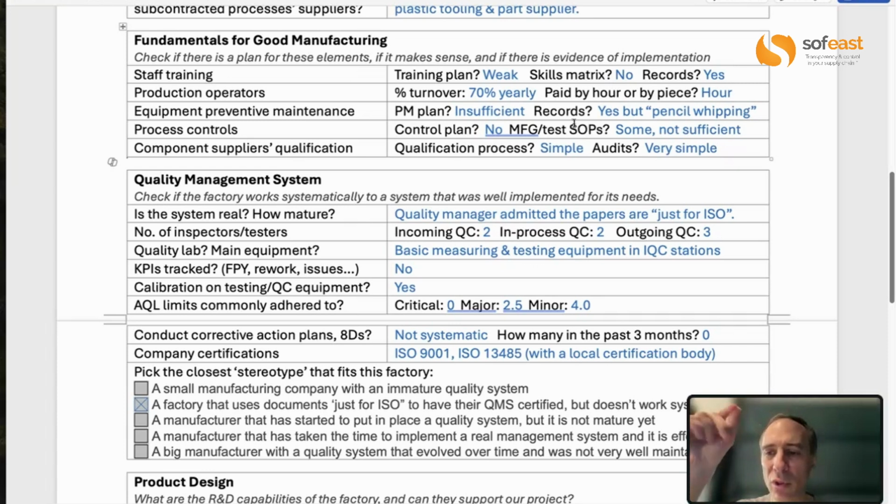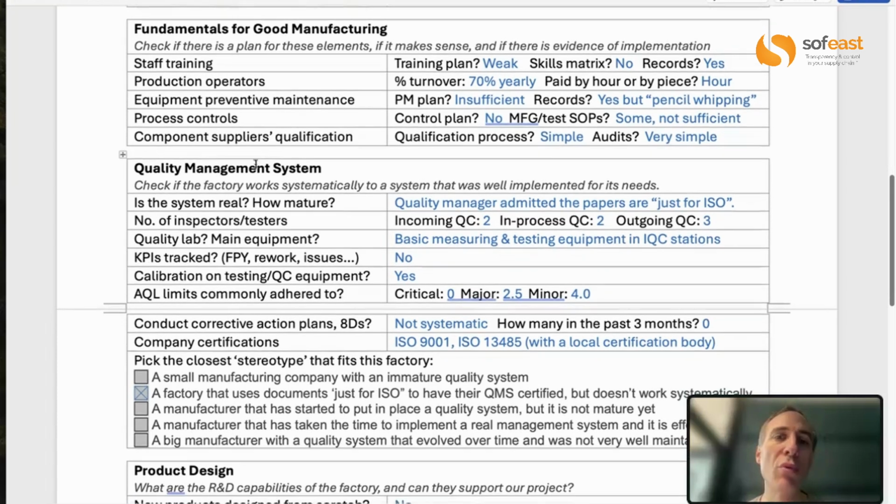And then the record, if it's just tick tick tick tick, that is pencil whipping. It's not really going through it one by one. Process control is also important, and the qualification of the suppliers, right? Do they have a proper process for qualifying them? Do they really do proper audits on them, follow up, and push them to improve, etc.?